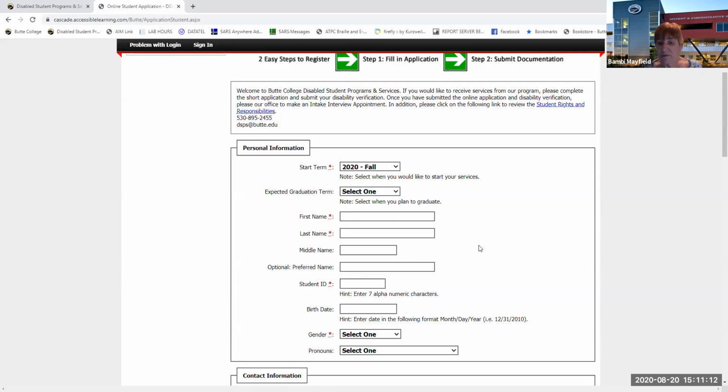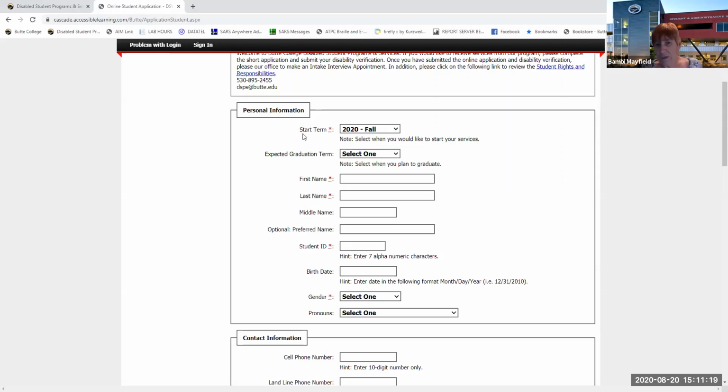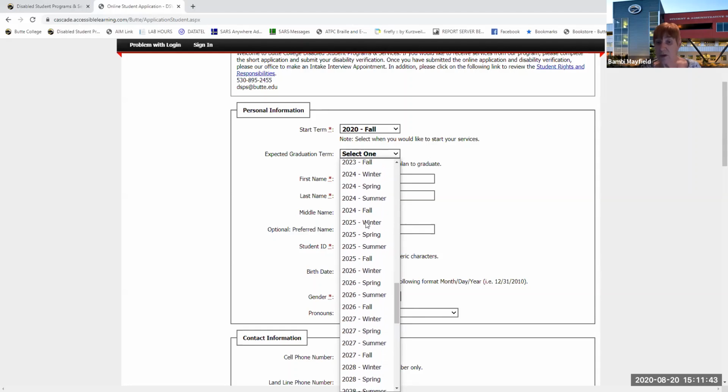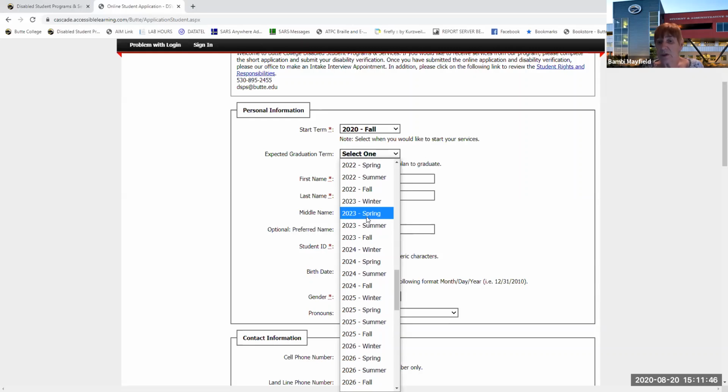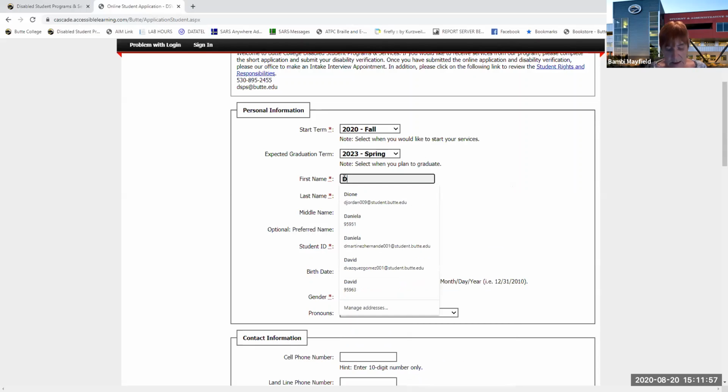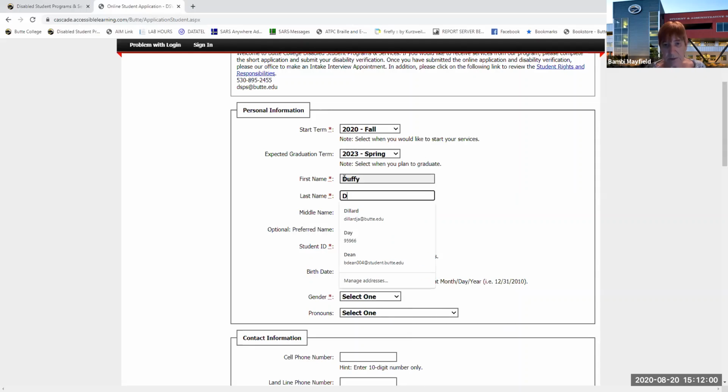It's very quick and very simple to go through, and I'm going to show you how easy it is and explain a couple of things as well. There are several of these boxes that are required, which means you have to put something in that box, or it's not going to accept the application when you click on Submit the Application at the end. Other boxes, like Expected Graduation Term, are not required, but you can certainly select the term that you're planning to graduate in. We're going to select spring of 2023. Your first name and your last name are both required. And just for fun, let's pretend that Daffy Duck is applying for DSPS services.